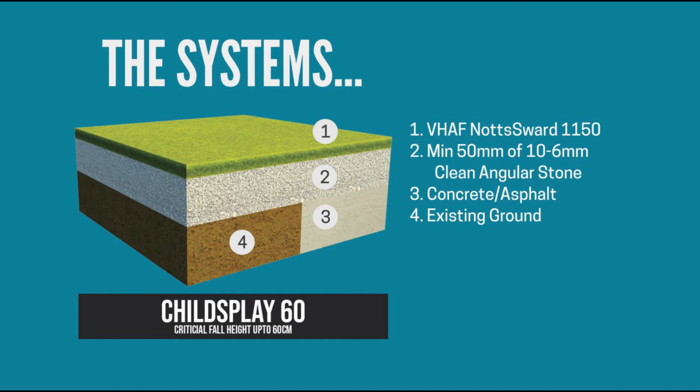If you do need shock absorbency, then we have different fall height systems to provide compliance to all the different standards that you need to have for your playgrounds in your part of the world. In the UK, we use systems ranging from 60 centimetres fall height all the way up to 3 metres. The first system, ChildsPlay 60, is our Notts Sport surface laid directly onto a prepared stone base. Just doing that provides 60 centimetres critical fall height for low play equipment.